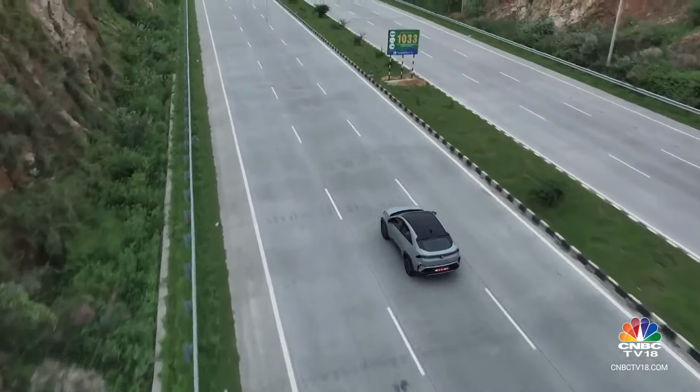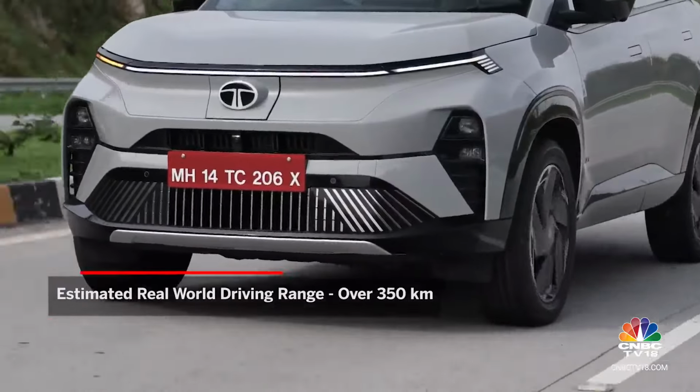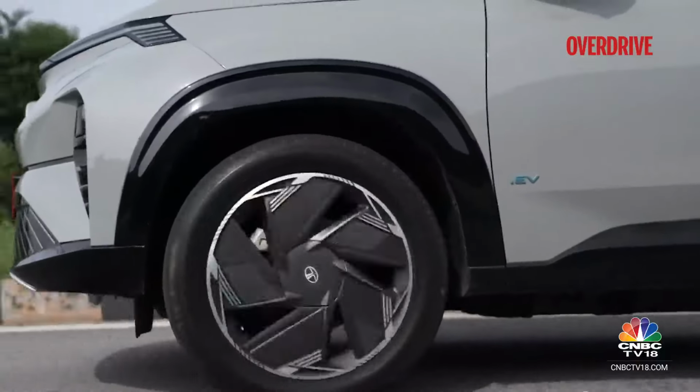Hyundai Ioniq 5. A real-world range of 350 kilometers, if not better, seems easily achievable with the Curvv, and that's with the bigger battery variant. But that is a big plus.